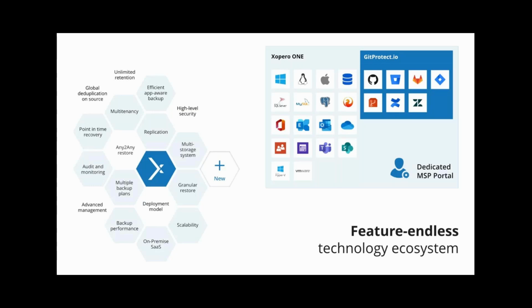You may be sure that with the use of app-aware mode, you can still back up your running VMs and running applications and be sure that the data is consistent. Point-in-time recovery. While you are creating a backup task, you may, of course, set up a retention policy, and while you are recovering your data, you can easily select the date and time of the state of your backup which you need to recover.